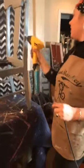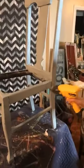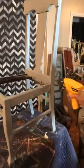Front leg. Let's see here. Front, left side leg. Might be a shadow, too. Might be a shadow, I think. What's she say? Does the milk paint... Listen, if I missed a spot at this point, we're just going to distress that section and make it look like the paint fell off it.